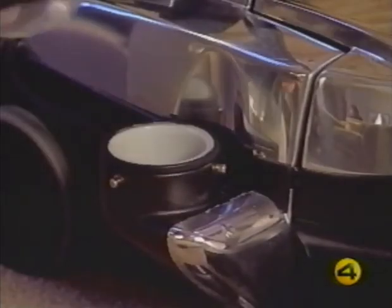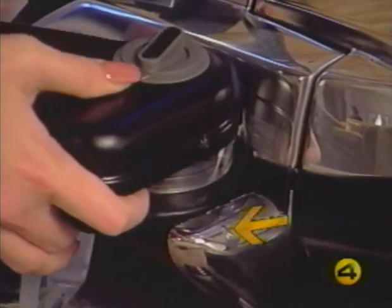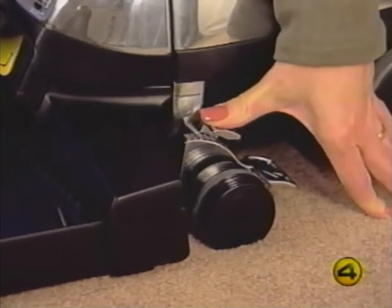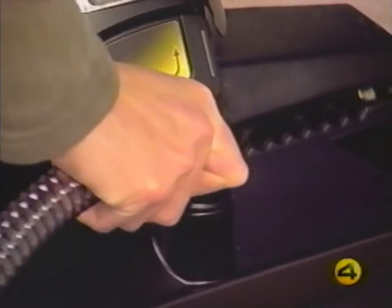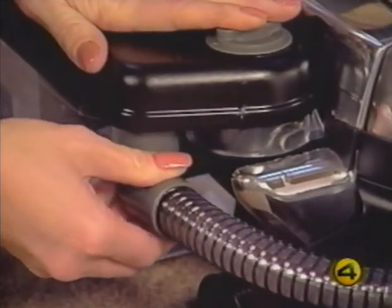To attach the tank, match up the lines on the tank and the exhaust port. Slide the tank down and rotate it toward the Kirby. Lower the nozzle to its lowest setting. The hose has a light and a dark end. Insert the dark end firmly into the tray hole. Then attach the light end to the tank.